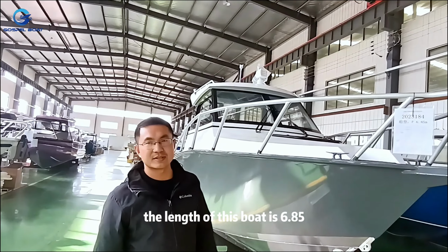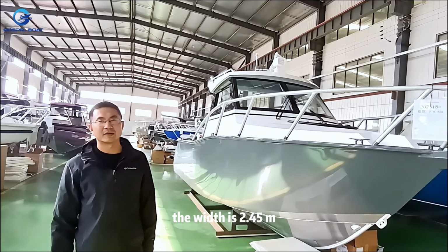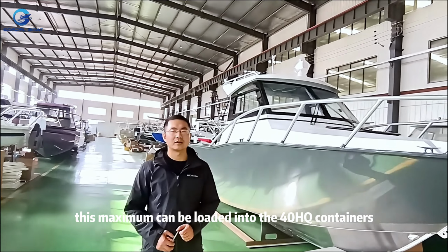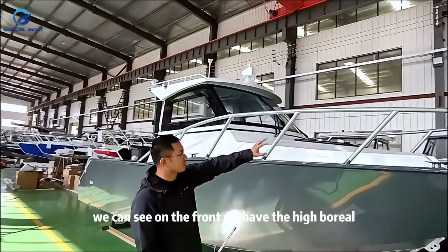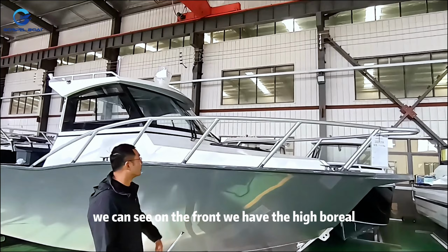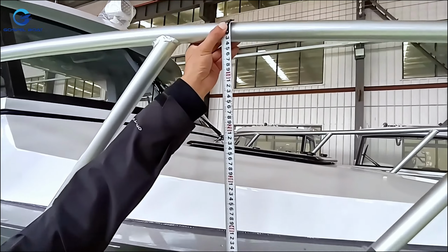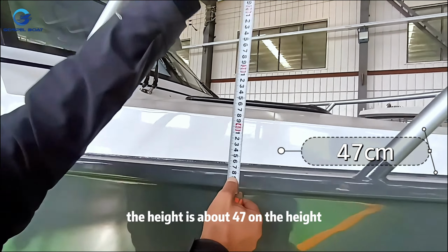The length of this boat is 6.85. The width is 4.45 meters. This maximum can be loaded into the 40 HQ containers. On the front we have the eyeball rail. The height is about 47.